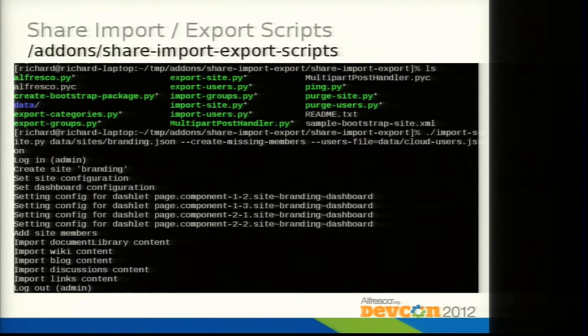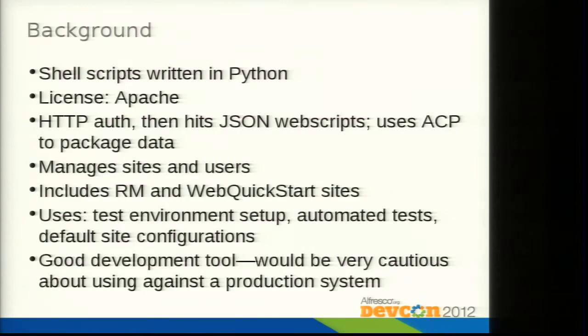Okay, last one today is share import export scripts. So this one's been around a while. It was written by Will Abson, who did the share extras set of add-ons hosted at Google Code. And share import export scripts is pretty slick. It's like shell tools for sites in share. They're written in Python. They're under the Apache license.